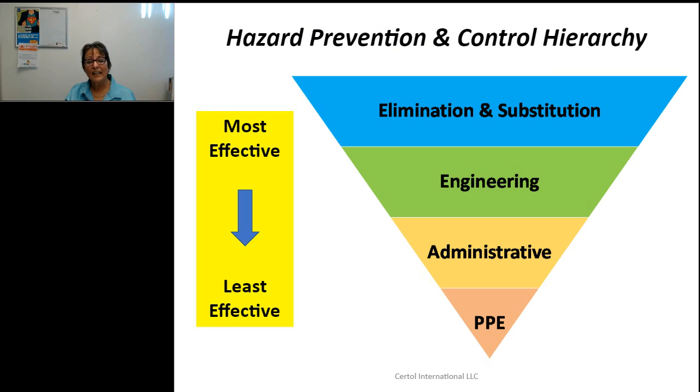Now, here's a slide that I think merits some explanation because it's, to me personally, very alarming and annoying. Why is PPE so low on the scale here? It's like, wait a minute, isn't PPE super important? Aren't we supposed to wear personal protective equipment? So why is PPE at the bottom? It's not at the bottom because it's not effective. It's at the bottom because it requires the most individual effort.